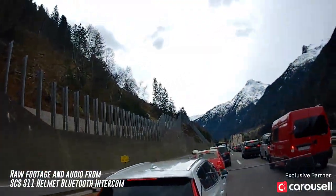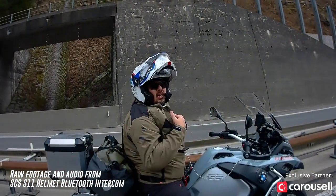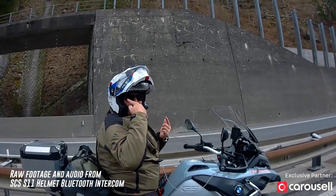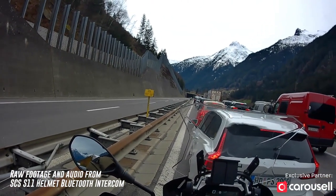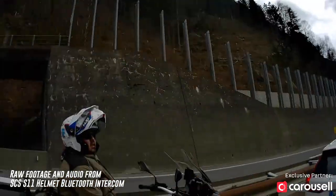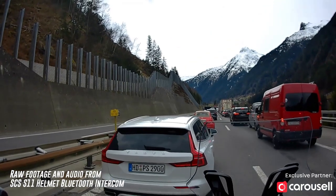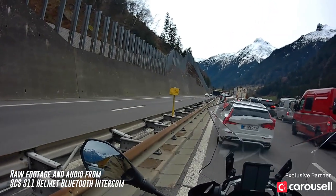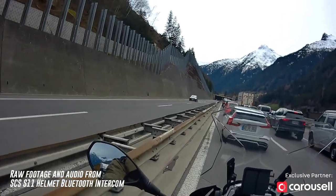Looks like the jam is going to take forever. Bro, you see? Jacket open, gloves off. Next, my helmet will come off. But why can't we squeeze through the traffic? Yeah, lane splitting is illegal in Switzerland. It's dead slow here. This is going to take forever.